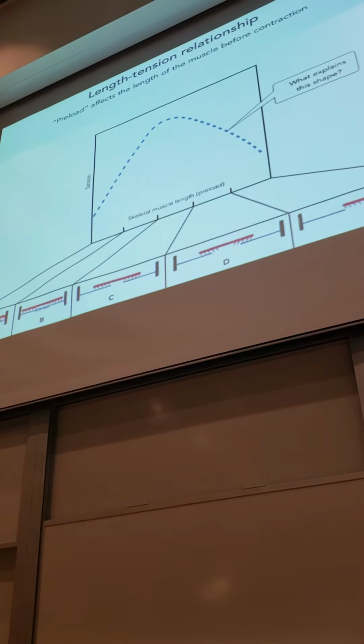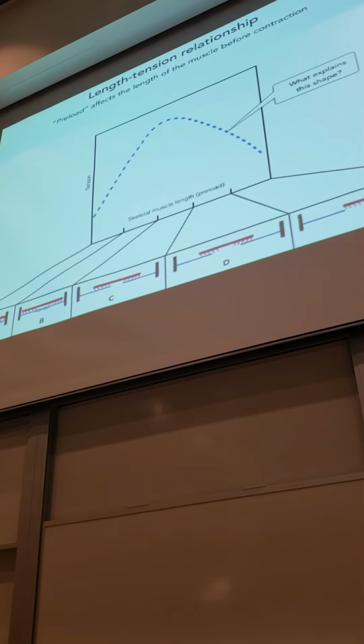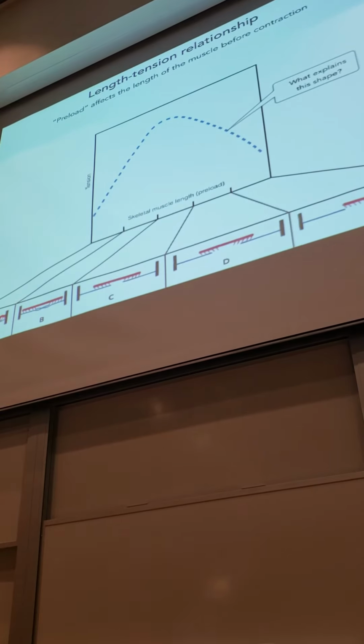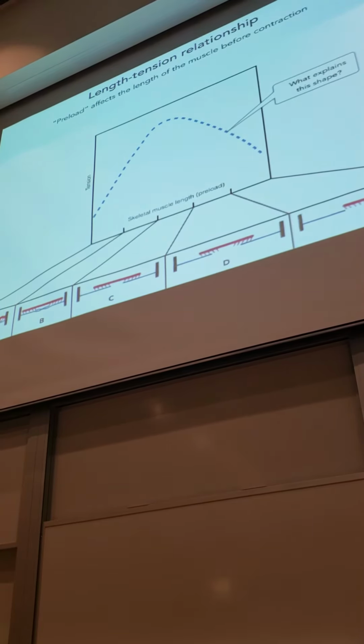Okay, so what's a sarcomere? You guys remember? How do you define sarcomere? Your hearts have them, skeletal muscles have them. Yeah. Basically just a muscle unit. It's a muscle unit, a unit of contraction within the cell that is made up of actin on one side and actin on the other side, and in between them myosin.